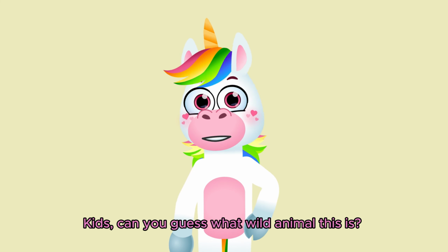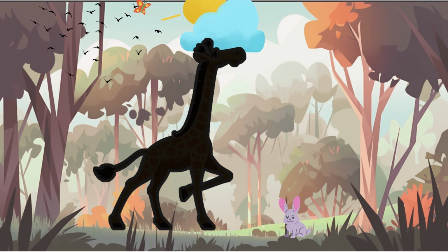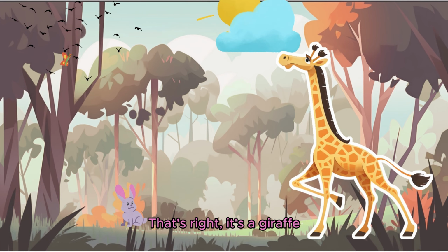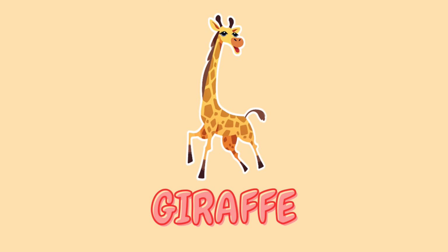Kids, can you guess what wild animal this is? That's right, it's a giraffe. Our first friend is the majestic giraffe. Giraffe.